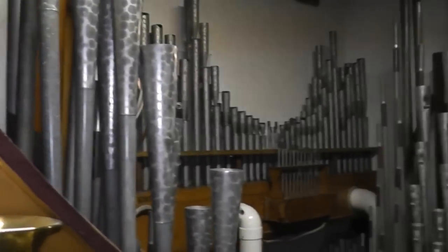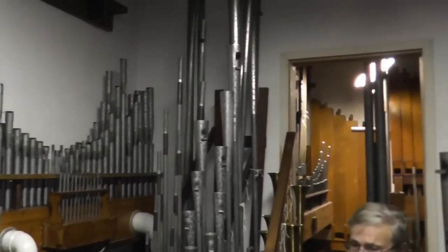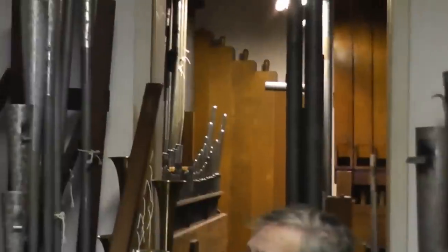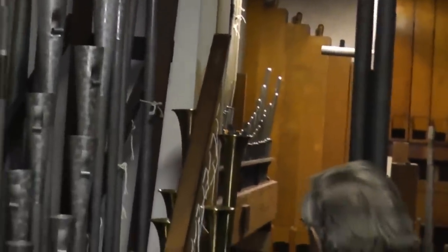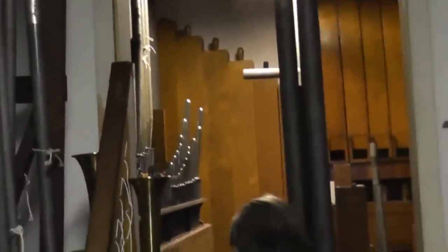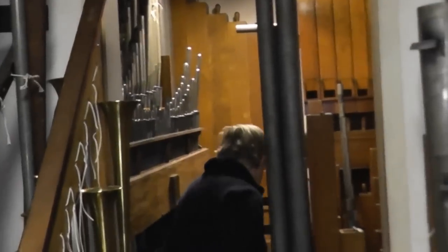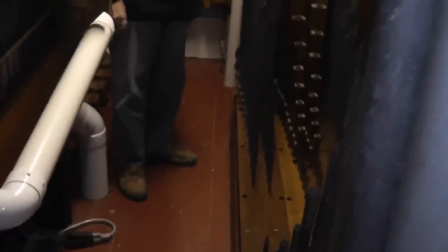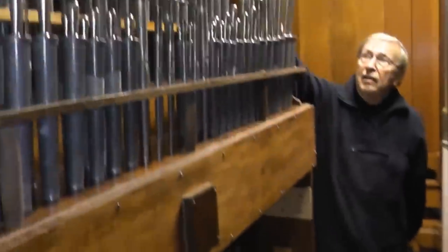It's not something you see in most people's houses. No. Some of the larger pipes are back there. You want to walk back there? Sure, if you could. Just try not to. I'll stay right out here. These little thin ones are the violins. Wow. This is a clarinet up here.